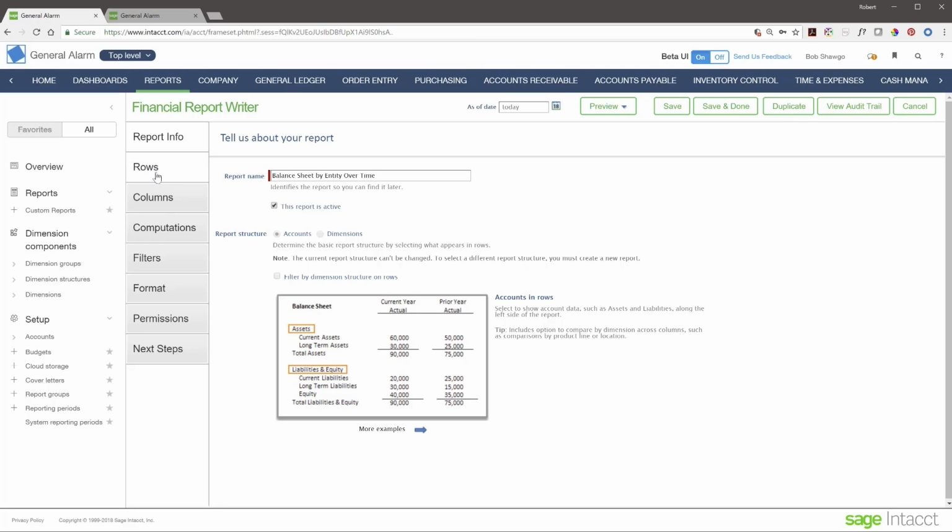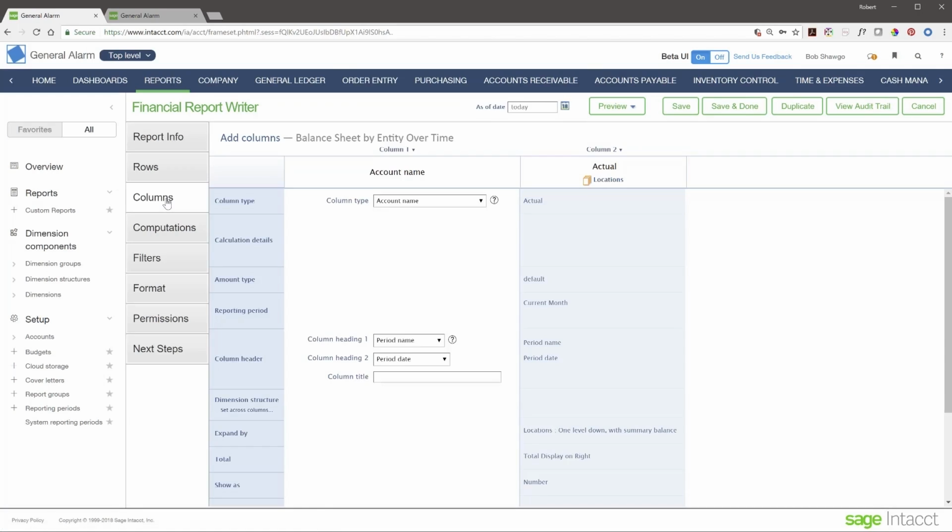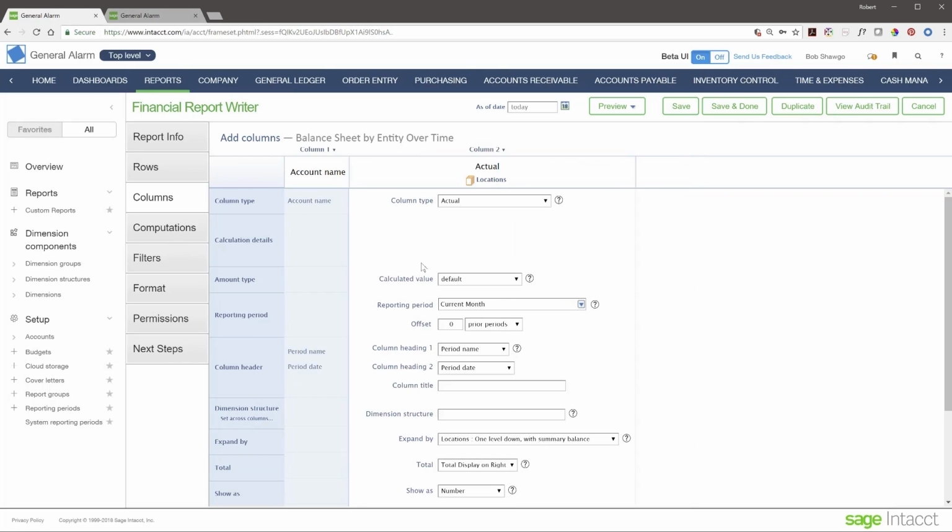I can go ahead and make changes to the rows. I can rearrange the rows. I can decide what detail, whether it's summary or detail, and what the basis is. In this case, it's a default from a group, the basis for the amounts, whether I want to always display it or have it hidden, and then I can expand it when the report is being viewed. I can look at my different columns. I create the columns in my report and I decide what they do. These expand as I go to work on the different columns.